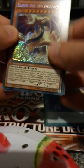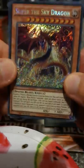The last pack in this box. Come on. Kaiba! Ooh! First edition Slifer the Sky Dragon, Ultra Rare! Boom! That's what I was talking about. Oh yeah! Brilliant card to get, an Ultra Rare.